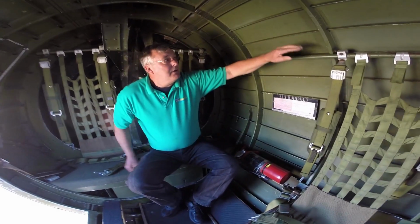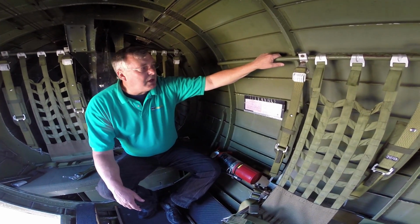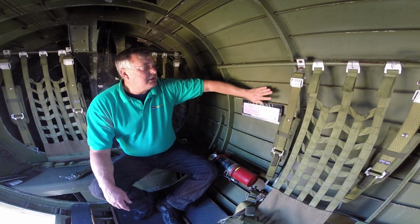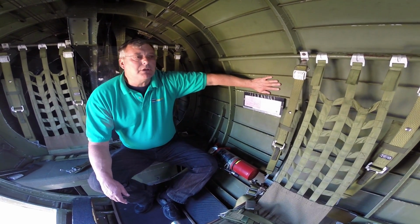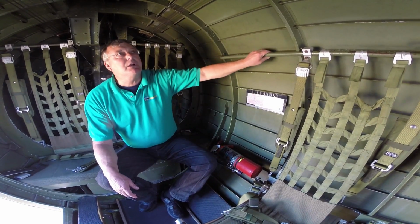As you can see, there is no insulation. This is a 1935 design, no insulation. That skin right there is hot because the sun's on it, and there's nothing to prevent any kind of cold or heat from coming in here.